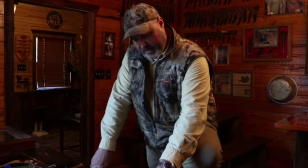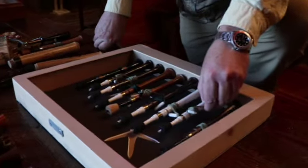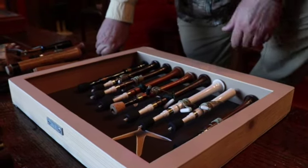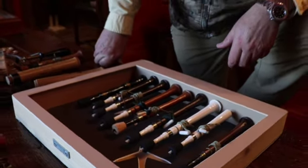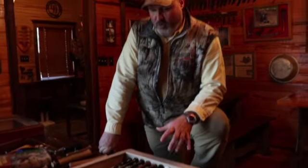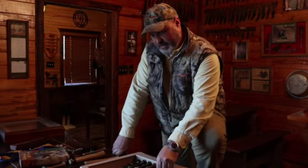Got a couple that are made out of elephant ivory here. He made me a matched set of elephant ivory calls, which I probably had for 10 or 12 years, but they're hard to find. It was hard to find elephant ivory then, and it's even harder now. Frank Cox, I like Frank's style. It's kind of classic and timeless.